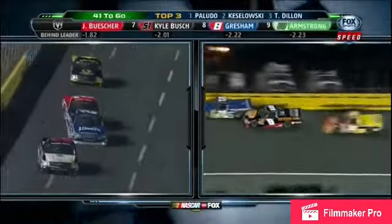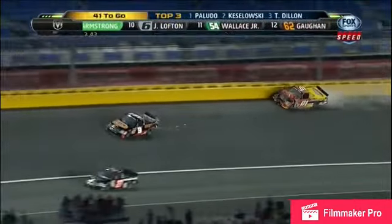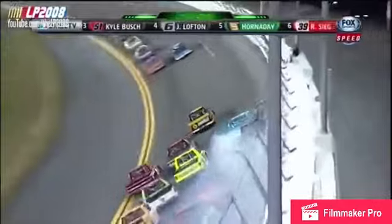Sparks coming out of the 9. Up the racetrack he goes. Contact is made. Jake Crum into the back of the 9. Caution comes out, flag doesn't come out. Oh, look at Brendan trying to go up the middle. There's no room. Here we go. Right as they cross the stripe, we have issues.